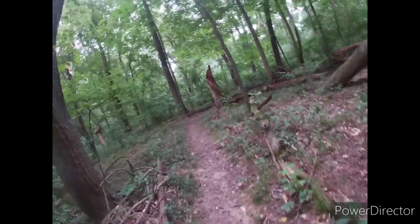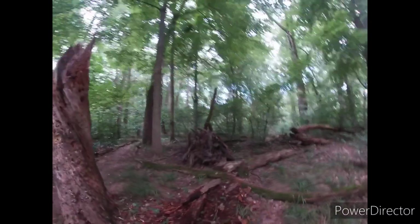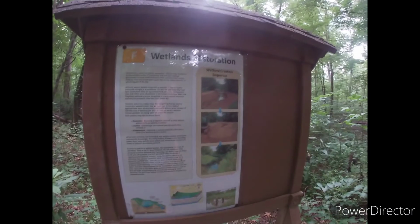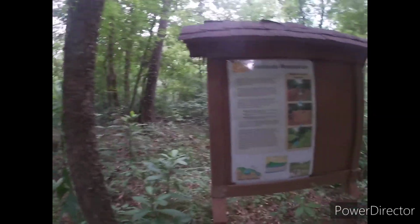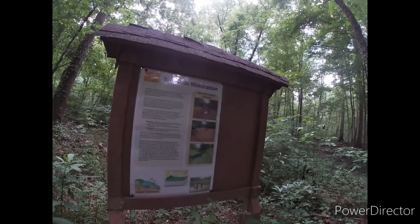Weird mushroom over there. Somebody out here bushcrafting. I don't know. Designing. Artisticating. Alright, let's see what this sign says. Wetlands restoration. So it's got some pictures. Oh, the bugs. I don't know what those are, but they're huge and scary. Restoration, creation, enhancement. Okay.